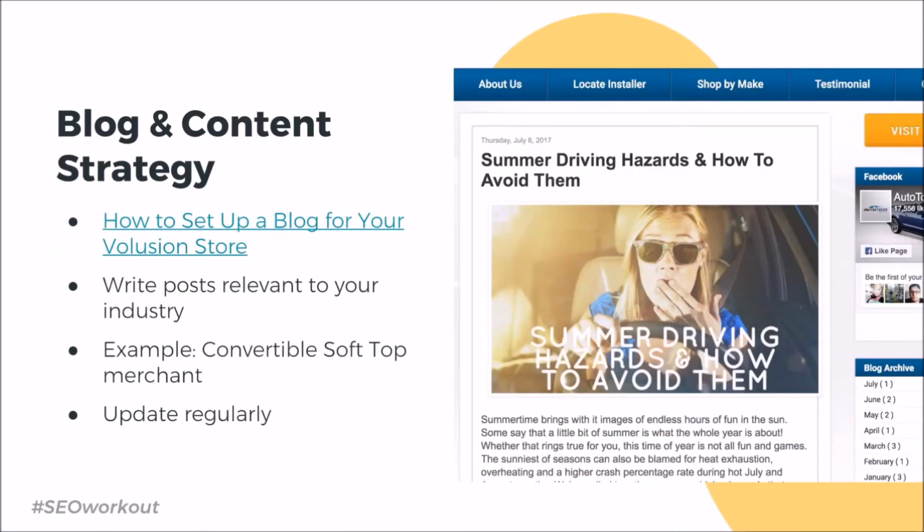Rounding out your moderate workout plan is building out a blog and consistent content strategy. While Volusion doesn't have an integrated blogging feature, it's actually quite easy to set up a blog and connect it to your online store, and you can do this in a matter of minutes. We've linked a how-to guide for setting up a blog for your Volusion store here, which will be clickable once we send out the webinar slides.